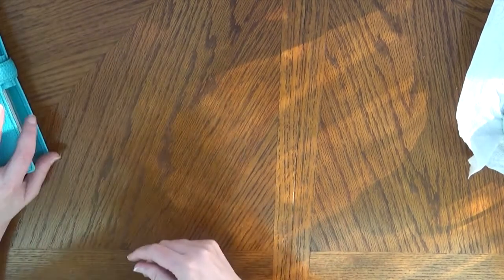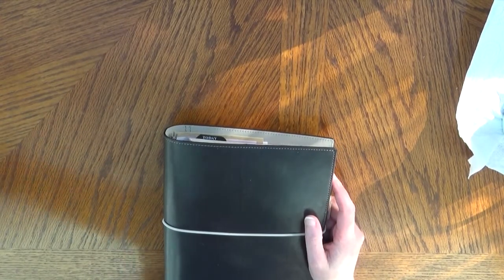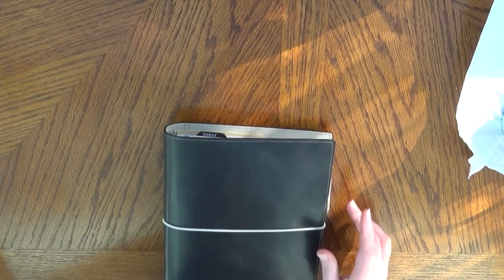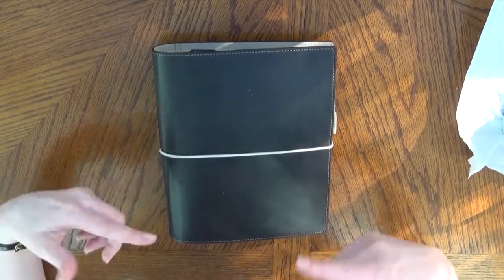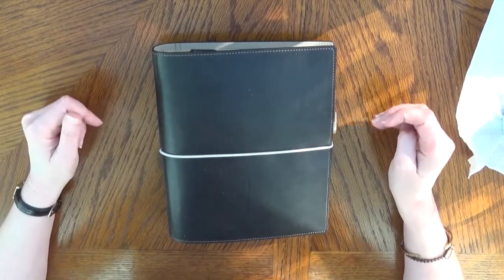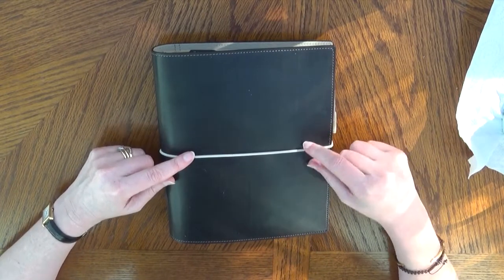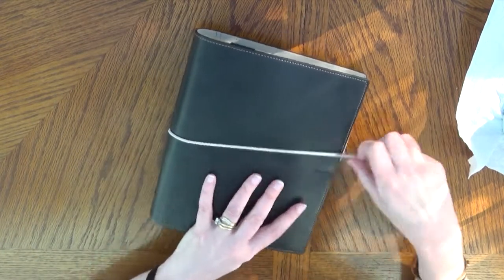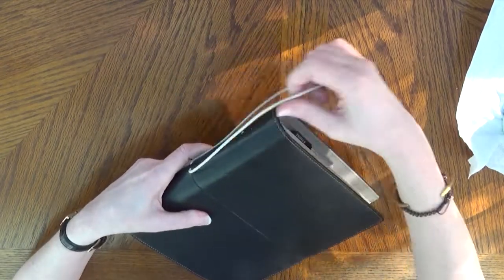So then the next one, and all the next ones are Filofaxes. So we've had two kikki-ks and two Dokie books, and they're both what are called the large size. And this one came around, and like I say, if you've watched my 20 years of planner video, you'll know that my husband bought me this, and I think it was in 2011. It may be 2012. Let me check. Yeah, it would have been 2012.